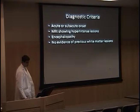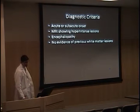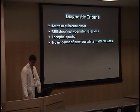No evidence of previous white matter lesions. This is kind of tough to say on most patients. We don't have baseline MRIs on patients, but that's included in the diagnostic criteria. However, this criteria is somewhat up for debate.